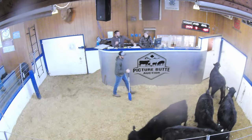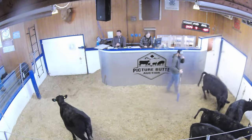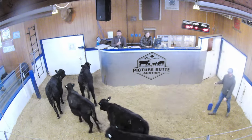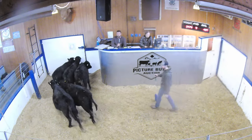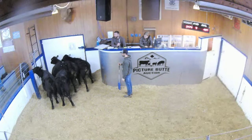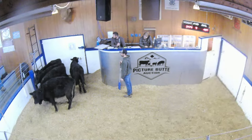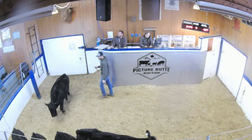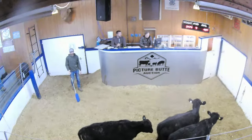Butte Farms, good heifers here. They weigh 495. 495 pounds on these good crossbred heifers here. 495 pounds on them. Option on one. 285 option on one, 85, 86. Ring your bell there, Lena.